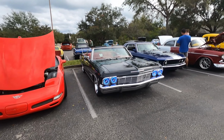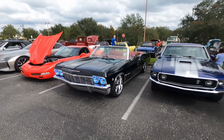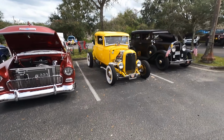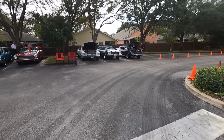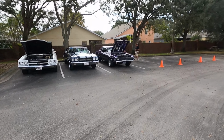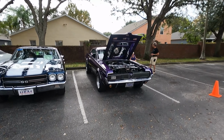Well, now we're at the cruising portion, the little car show after the cruise. And I can't use the natural audio on account of the music playing in the background, but most of these cars, they were on the cruise with us. Some of them that we'll see were not. But let's just walk around and show you some of the cars that are here at the Beef O'Brady's Cruising with DJ Rockin Rich.